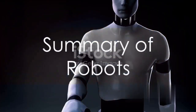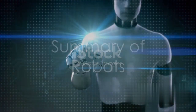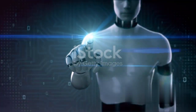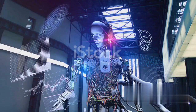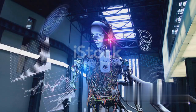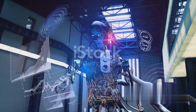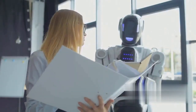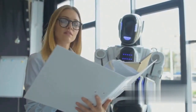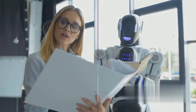So, to sum up, what is a robot? A robot is a machine that can move around, interact with its surroundings, and follow instructions from a computer. Robots use sensors to understand the world and can do tasks that are hard, dangerous, or just plain boring for humans. They come in all shapes and sizes, but they all exist to help us in our everyday lives.